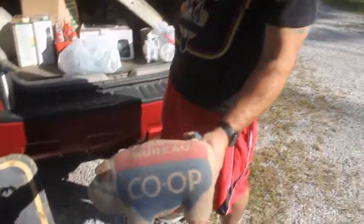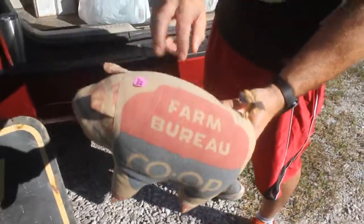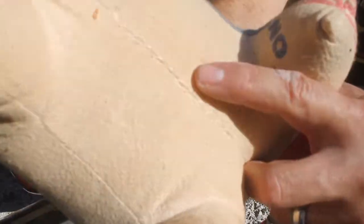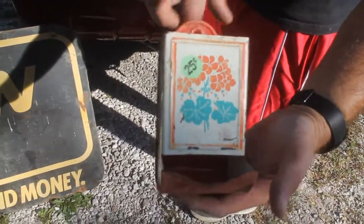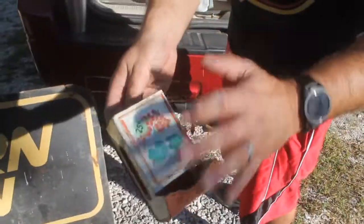Next, she made these Farm Bureau Co-op out of the bags, these little pigs. We got 2 of them. They were also 50 cents each. Cute little pigs, handmade. You can see the stitching. That's not a machine, that's hand stitched. I forget how old they are, she said, but cool little find. Little matchbox metal tray. As you see the price, 25 cents. It's not too valuable, but it was just cool with the painting and stuff, so we picked it up.